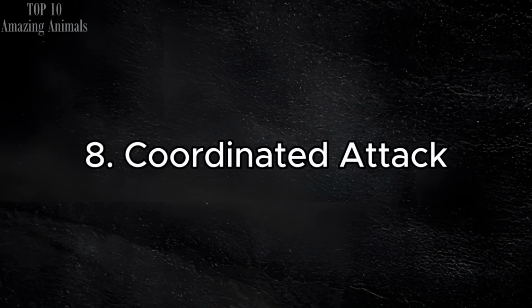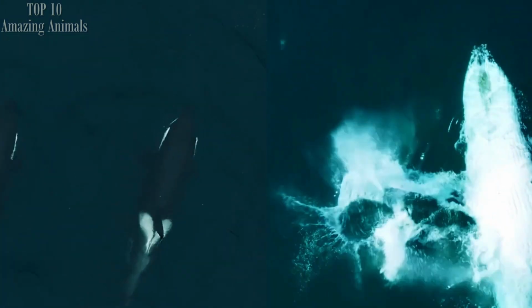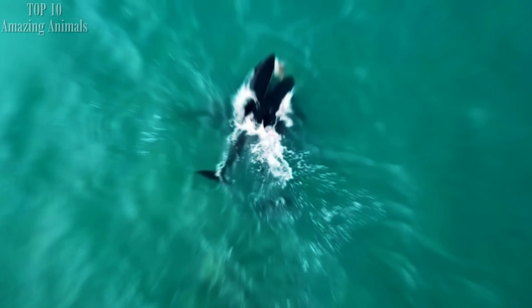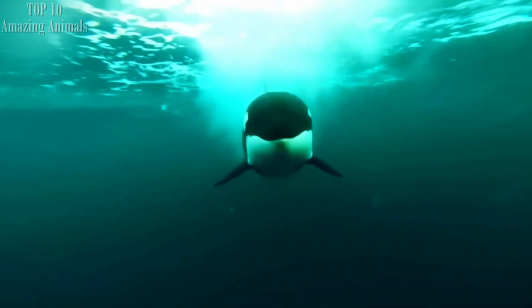8. Coordinated attack. When hunting large whales like blue whales, humpback whales, or gray whales, killer whales often employ a strategy of coordinated and successive attacks to bring down their prey. This is one of the most complex and ruthless tactics that killer whales can use. Here's how this strategy works.